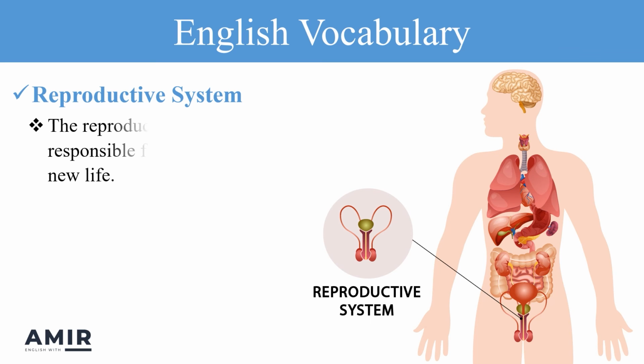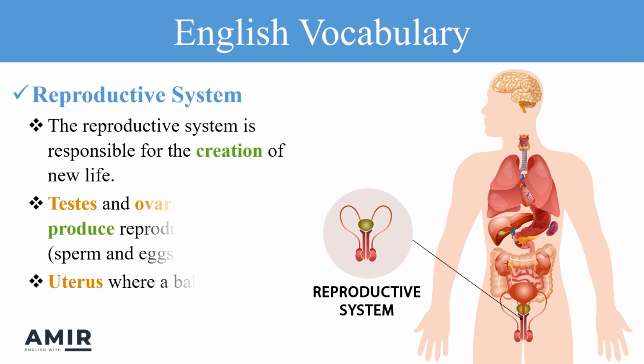Reproductive system. The reproductive system is responsible for the creation of new life. It includes organs like testes and ovaries that produce reproductive cells, sperm and eggs, and a place like the uterus where a baby can grow.